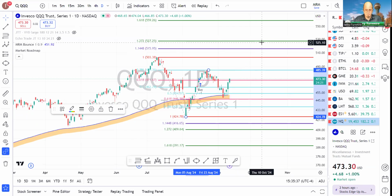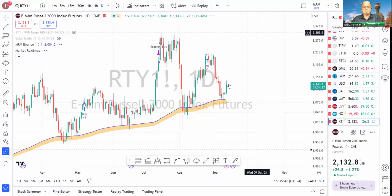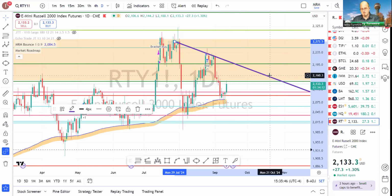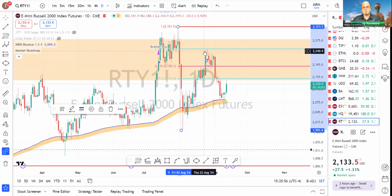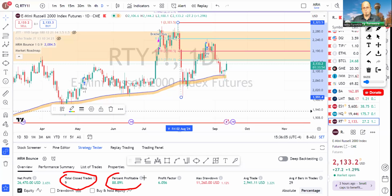Now, another chart. There's another one set up this way. Russell. If you don't know Russell, this is the IWM. This is the futures for it right here. We did the same kind of move that we did on NASDAQ right there, kicked it off. Look at these high probability numbers right here. There's not as many trades, only 9, 88.89% with a 6 profit factor right there, 29 trades in the history.